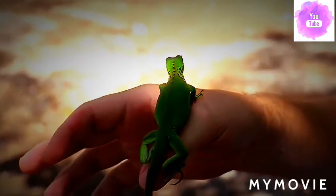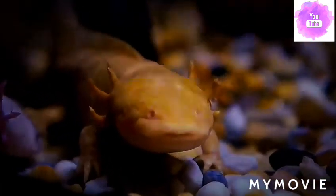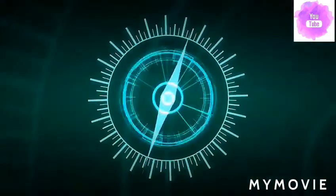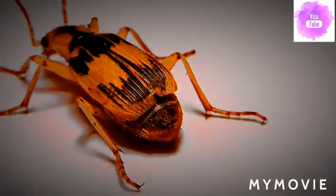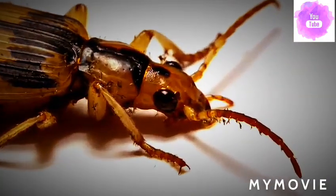Lizards are known to regrow their tails, and sometimes even other limbs, but the axolotl beat them all. These strange critters can regenerate even such complex organs as their heart or brain. Salmon, this graceful water racer, has a built-in navigation system. Its body reacts to the magnetic field of the Earth and helps the fish find its way across thousands of miles. When threatened, bombardier beetles pop open the tip of their behind and spray the attacker with nauseous liquid. The chemical reaction inside the beetle's body makes this spray as hot as boiling water.